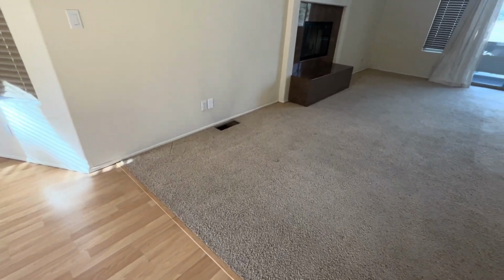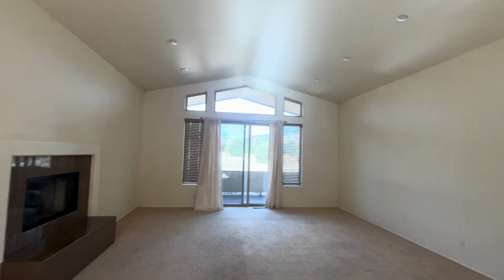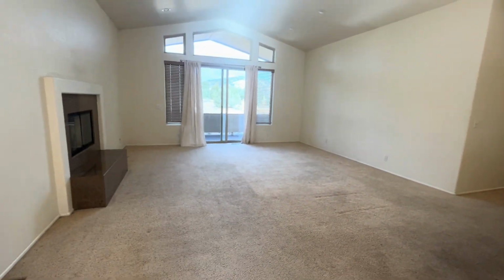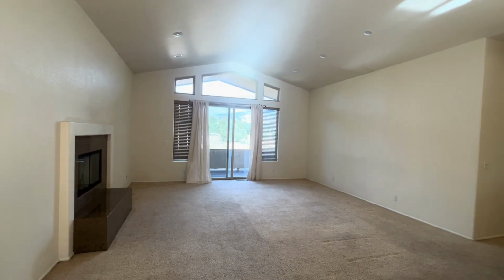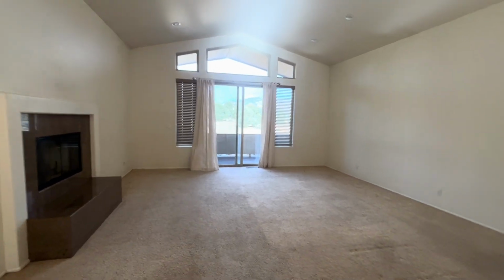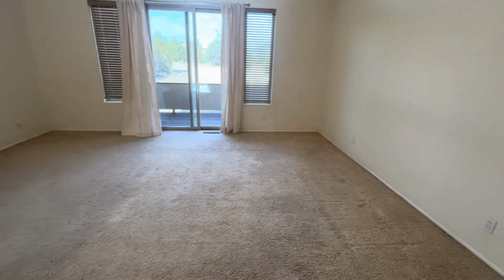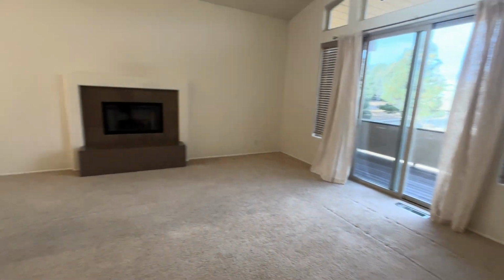So here we're going to transition from the dining kitchen over to the living room, and that's going to turn into carpet right here. One thing that I would do if I was the owner of this house is maybe add some of that tongue and groove up here so that you've got like a mountain look on the living room part too. You could also decorate it with different flooring or even just some mountain furniture as well.